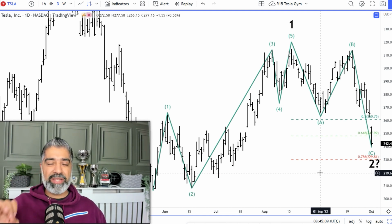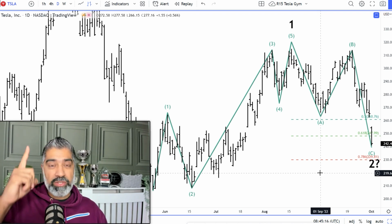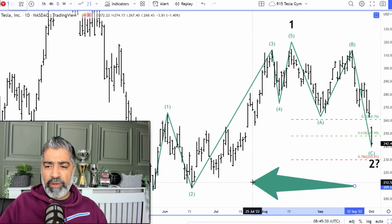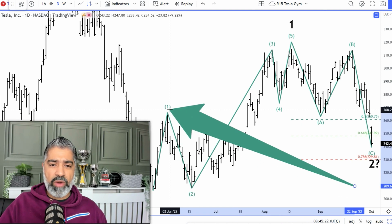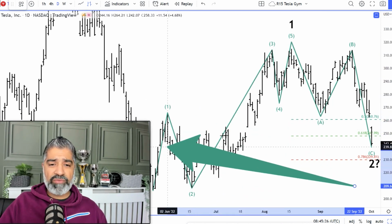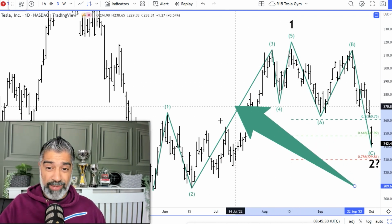A wave 3 is the most profitable, impulsive, aggressive wave out of waves 1, 3, and 5. They're impulsive waves. But wave 3s, let me give you an example. If you look at this 5-wave structure, a wave 1, 2, 3, 4, 5. Out of the wave 1, 3, and 5, which one was the most impulsive? Well, clearly it was the wave 3.